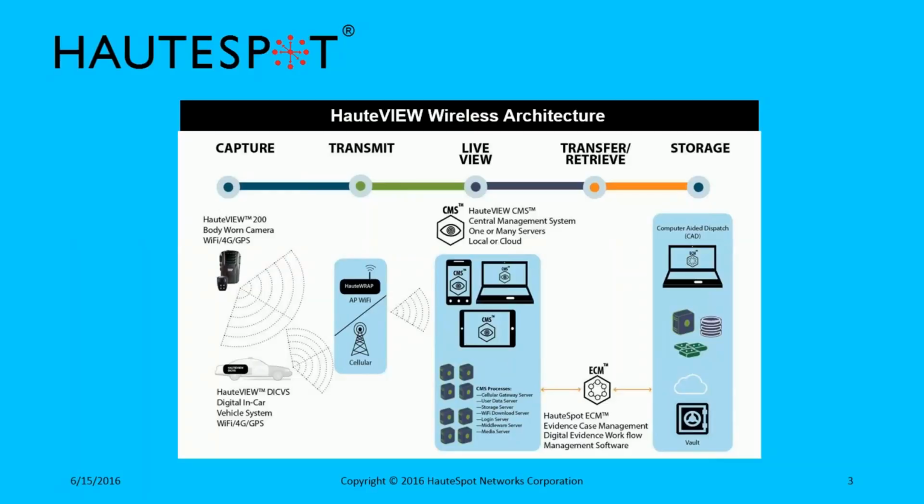Then the third step after transfer is viewing it live. We're going to be going over our central management service software, which can be run on a server inside of an office, or it can be run on a laptop, cell phone, iPad, Android device as well. So the live viewing can be done from multiple locations, and we'll go into more detail on that. The next step will be the transfer and retrieval of the evidence, not just the video evidence, but other digital evidence, whether it's audio recordings.